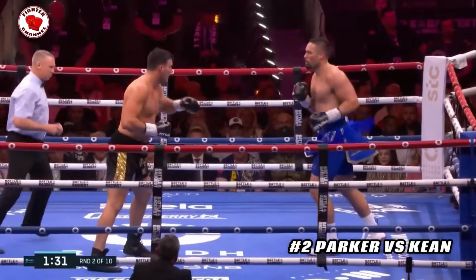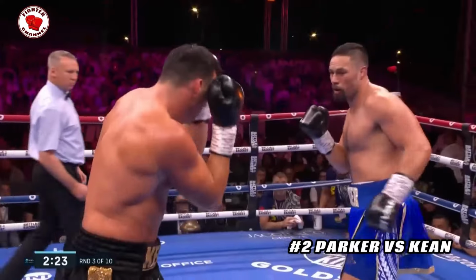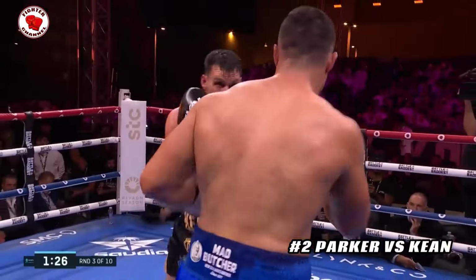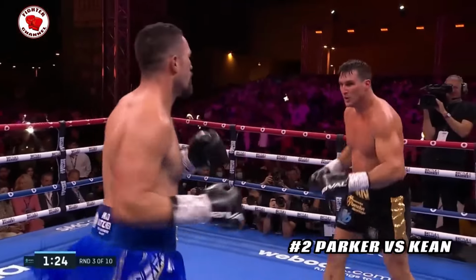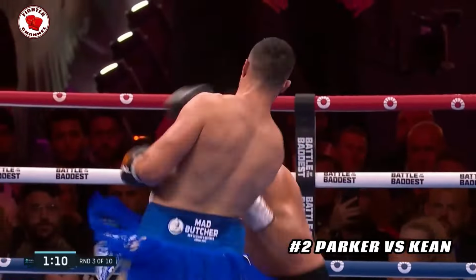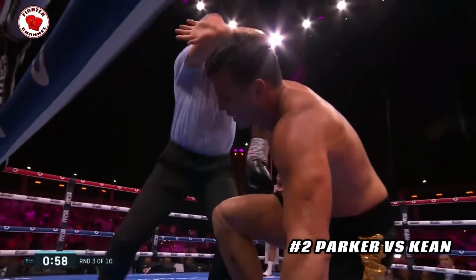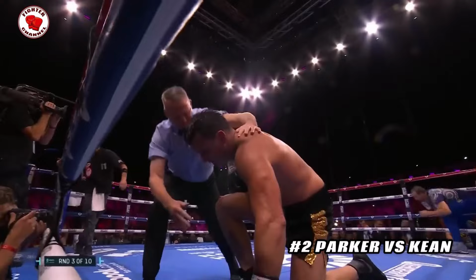This one's scheduled for 10. He's found it really hard to this point to get close enough to Parker. Parker again using the jab. He's going to need a lot more than bravado. What an uppercut! And he's counted out by Bob Williams.